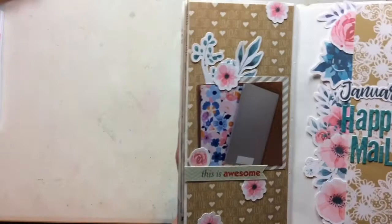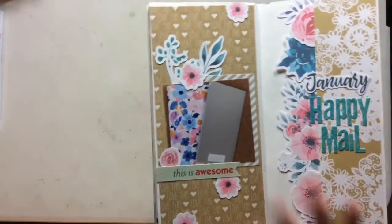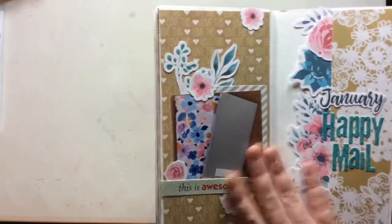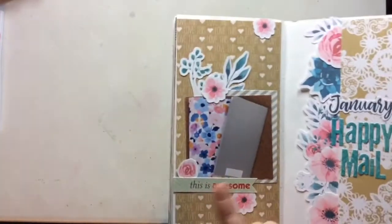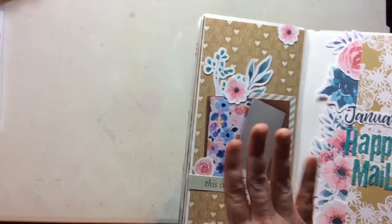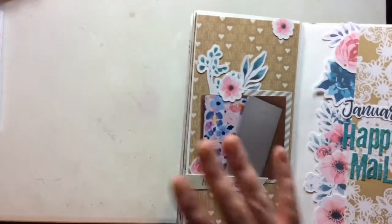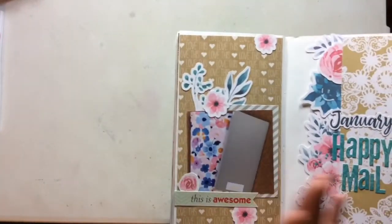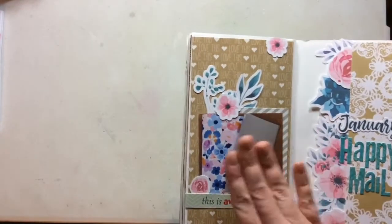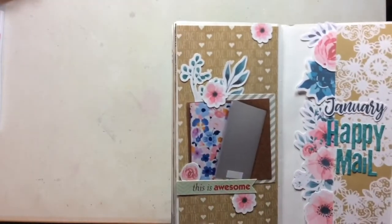So this one, I always end up taking at least one photo every month of something I get in the mail. This month, my Happy Mail page focuses on this pocket page notebook from the Stamp Spot and this gorgeous cover that Michelle made me. She let me pick the fabric, and it's stunning. It is the prettiest cover. It's gorgeous for spring. And I love these pocket notebooks. They are unique and super fun.